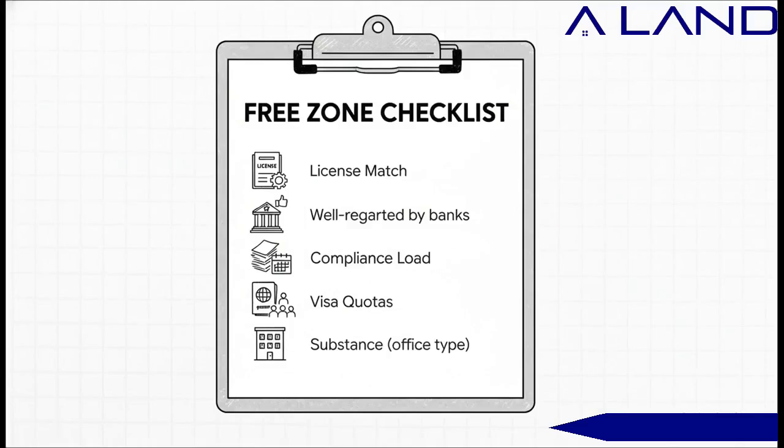But here's a word of warning. They are not all the same, not even close. You got to ask some tough questions. Does the license cover exactly what I do? And this one is huge. Is this zone respected by banks? A cheap license from a place with a bad reputation will make getting a bank account a nightmare.